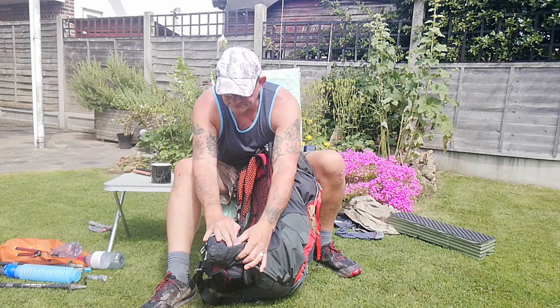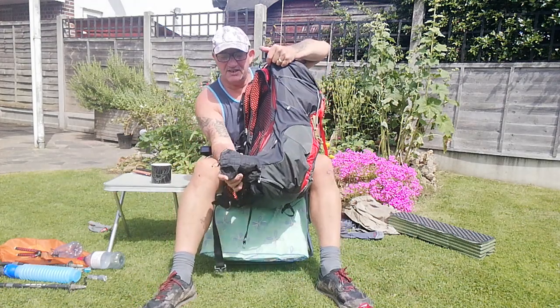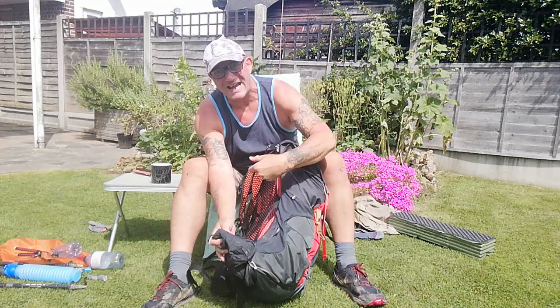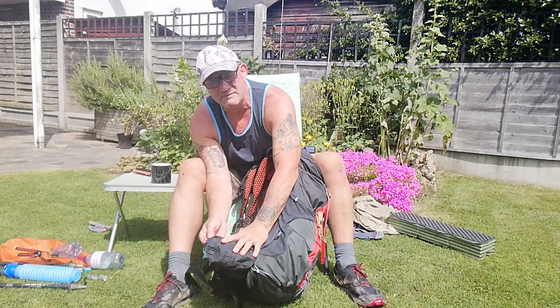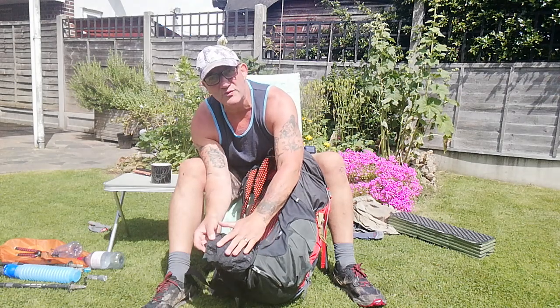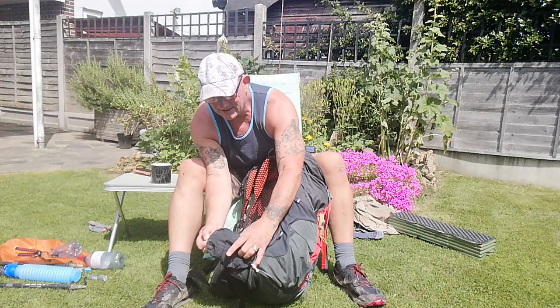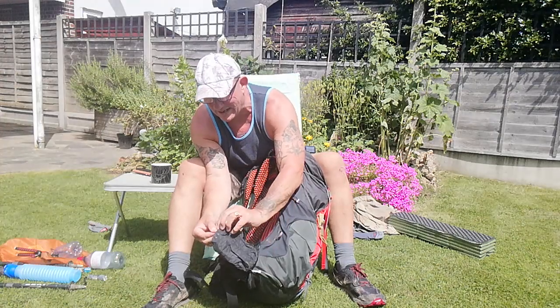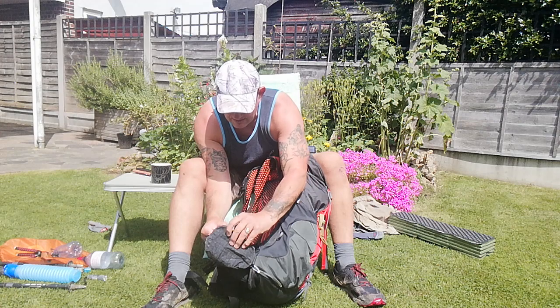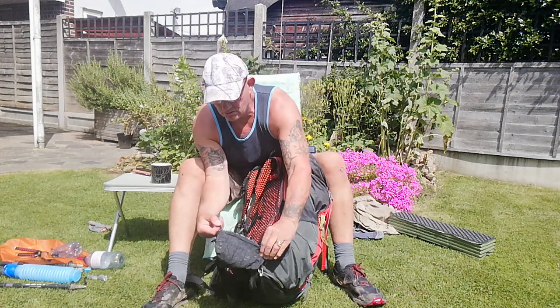Now this, can you see that? This here is a little waterproof pouch that I got off of Z-Pack. It was very expensive for what it is, but that was to put my phone in and the camera that broke. But yeah, that's just like a little waterproof pouch. I don't think there's anything else in there. No, it's just like a little bag, so I can collect my rubbish, you know.